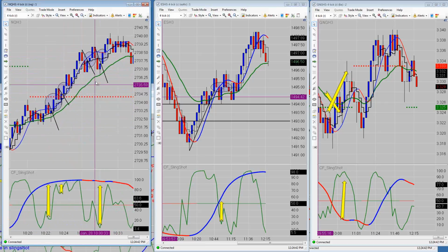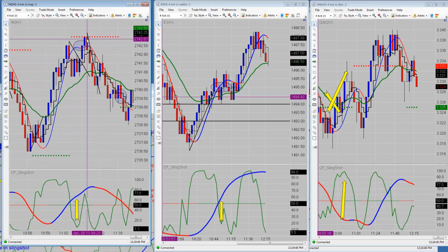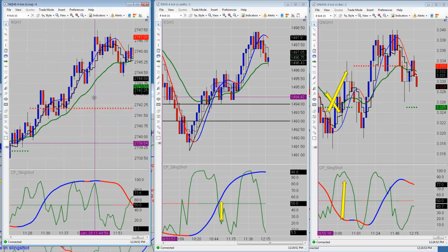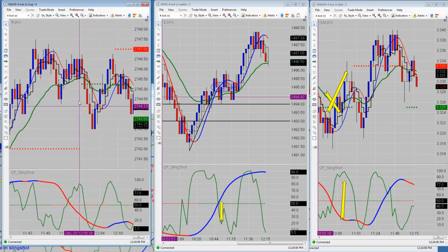Right in here, you can see I highlighted them as they were happening. And let's see, there was another one right up here. It didn't go very far. This is 1107. There was a shorting opportunity right in here that I highlighted. And in the break, there were a couple more opportunities right in here.